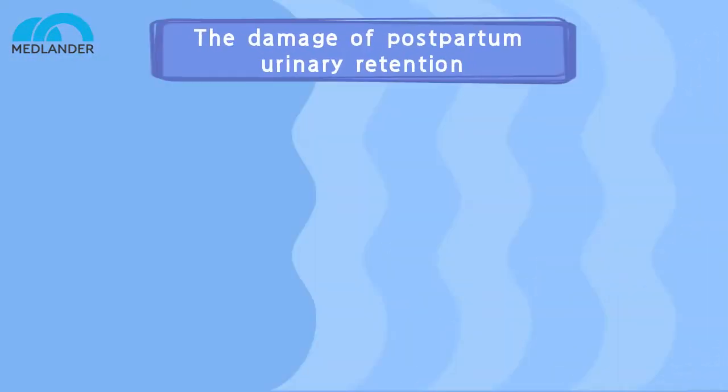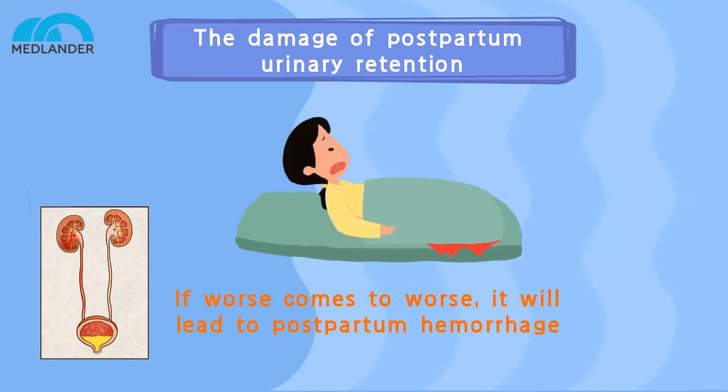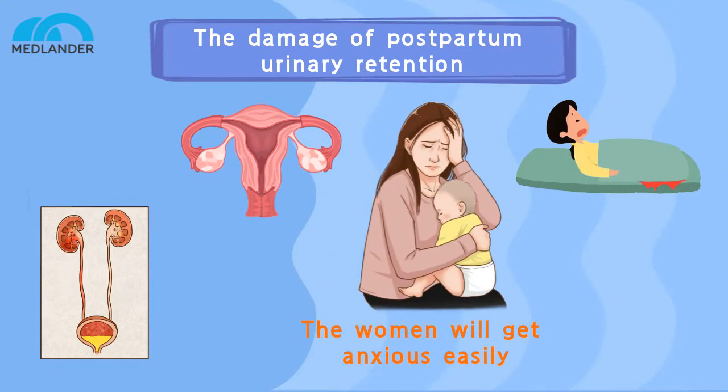The damage of postpartum urinary retention. Postpartum urinary retention increases the risk of urinary tract infection after giving birth. If worse comes to worse, it will lead to postpartum hemorrhage. It is not beneficial to uterine involution as well. The women will get anxious easily.